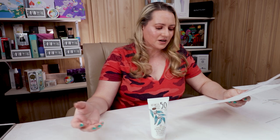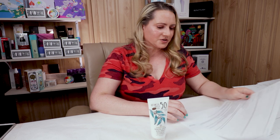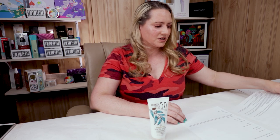Then we've also got a few more ingredients. Squalane, good antioxidant, hydrating ingredient. Kookaburra plum, good antioxidant, brightening ingredient, source of vitamin C. And then vitamin E, also a good antioxidant, hydrating ingredient.